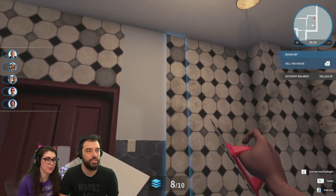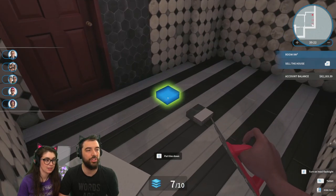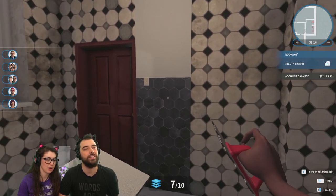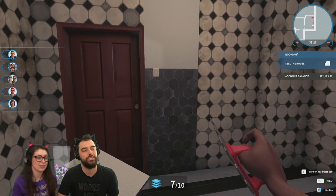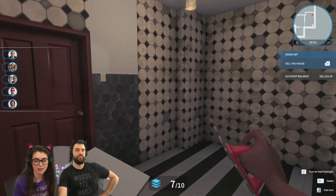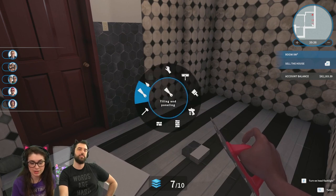So then, can you paint that upper half? No. This is a single thing. Okay. Interesting. No, I think it looks nice, yeah. But I feel like we could better use the space if we're going for a Beetlejuice theme. Purple? Yeah, purple or green or something.